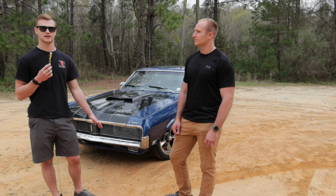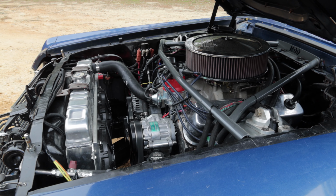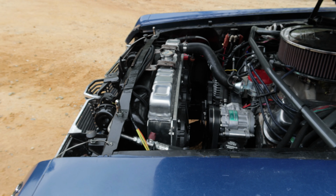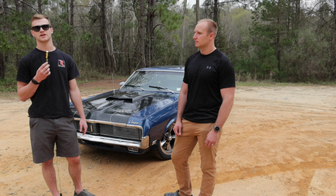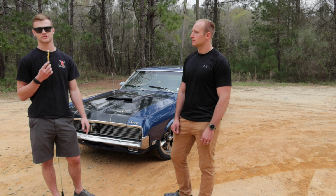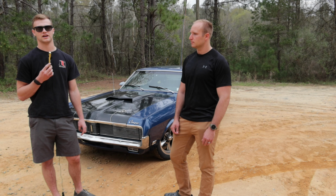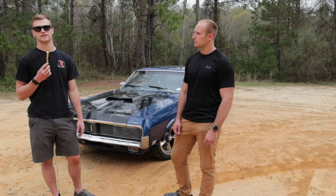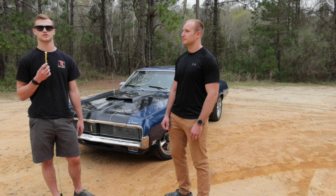So stock crank, stock size rods and pistons, but now I'm doing 10.1 to 1 compression, running J&E forged pistons and Eagle rods, AFR 185 heads, a cam with 228 intake exhaust duration at 50, 512 lift at 50, and about a 112 LSA, an Edelbrock RPM Air-Gap intake, and a Holley 770 Avenger vacuum secondary carb, just for some good drivability on the car.